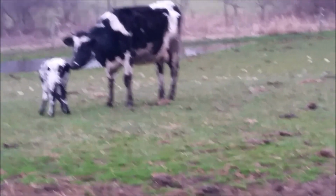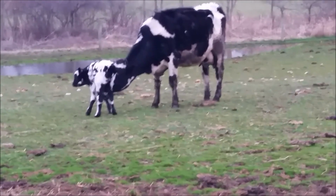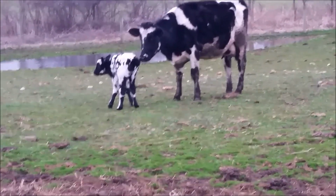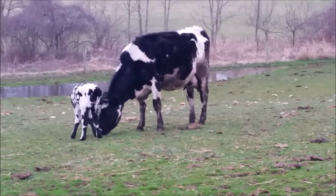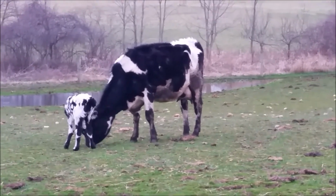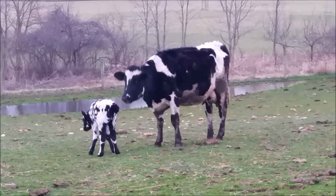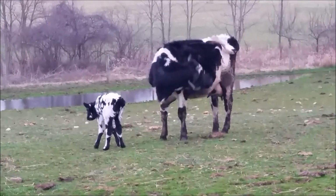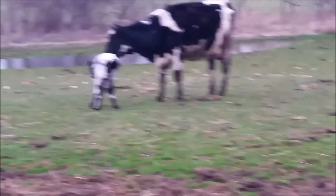Probably easier for him to stand on that. I know some cows don't have anything at all. His front legs look like he's got socks. He looks like he's wearing a mask. He could be Zorro, bandit socks.